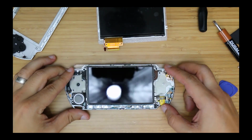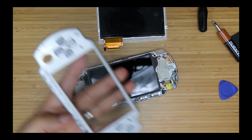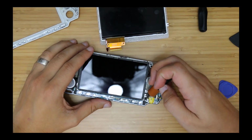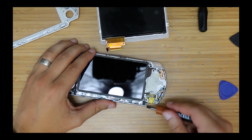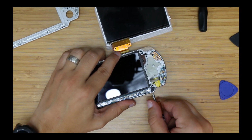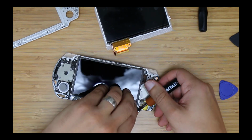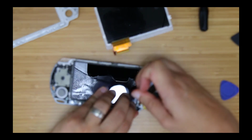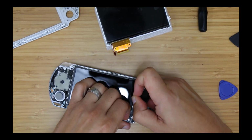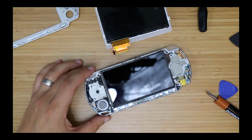Next piece that we have here is, here's the LCD screen faulty. We have to take this bottom piece out. These are, I guess you call them, the volume and home buttons at the bottom. So the easiest way to do that is you want to just pry this off right here. It should come off relatively easy. Okay, so you just want to pry that off there. This will start to come off. Same thing on the other side.